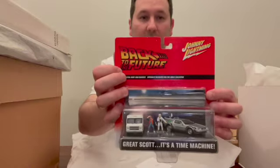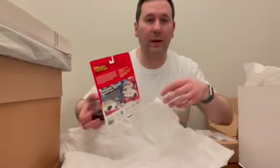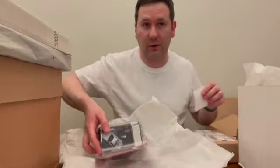Probably about a $90 piece. So cool piece for a collector of Back to the Future. Also a good entry-level piece for someone who's not wanting to drop hundreds of dollars on stuff.